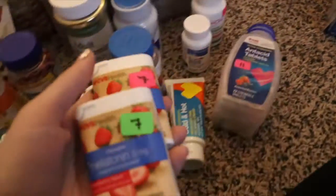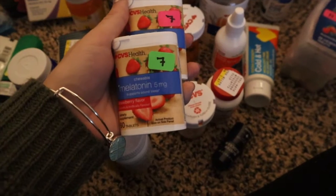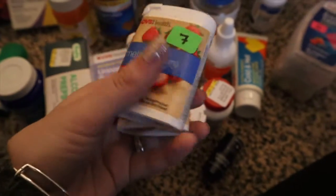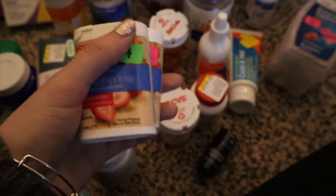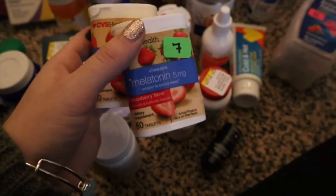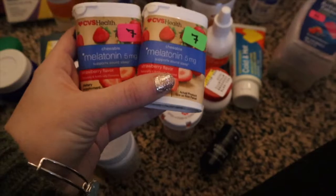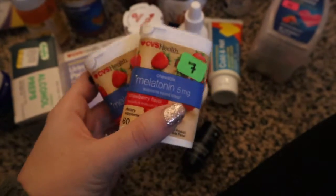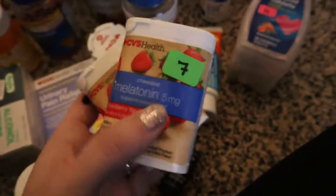This is my favorite melatonin. I have these strawberry dissolvable tablets, and I take 5 milligrams. I switch between Tylenol PM and actual melatonin, but these are my favorite. They taste so good. So if you're interested in getting melatonin, get these. These are super good. And they're usually buy one, get one free.